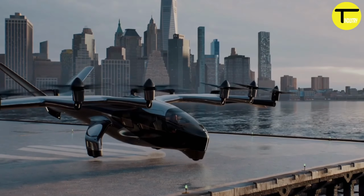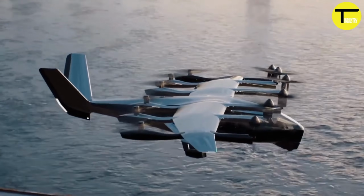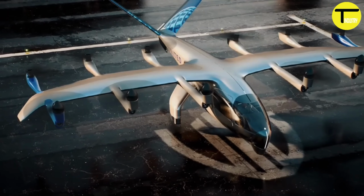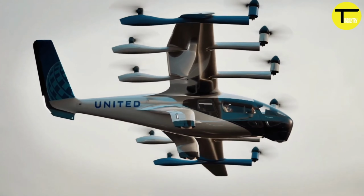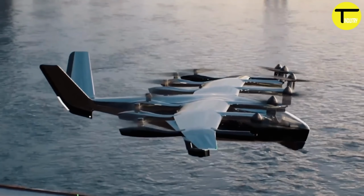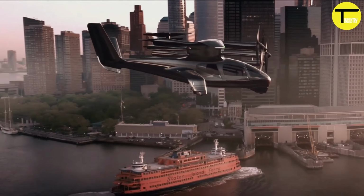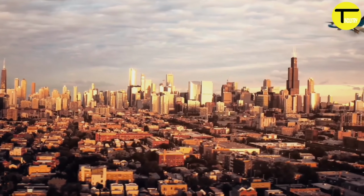One of its biggest advantages is its zero-emission electric motor, which helps create a cleaner and more sustainable future. The aircraft can carry a pilot and 4 passengers, making it ideal for business travelers and small groups. Unlike conventional planes, Midnight features vertical takeoff and landing (VTOL) capabilities, eliminating the need for runways. This makes it perfect for crowded urban areas with limited space.